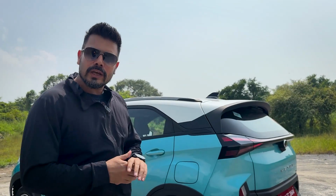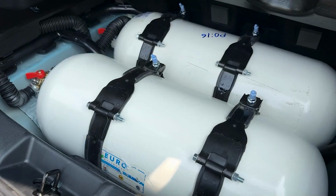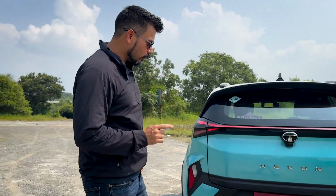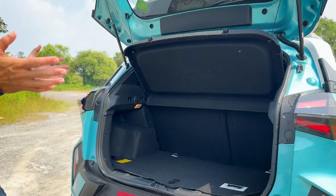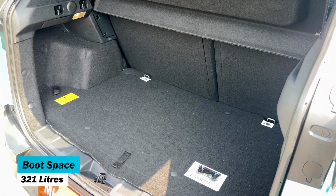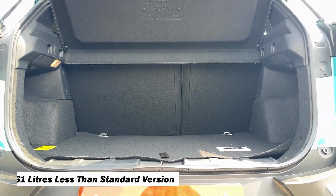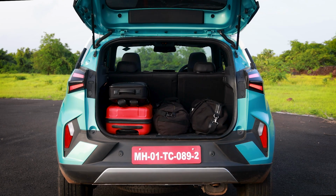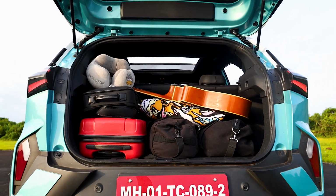Now, before we start talking about the engine itself, let's open the boot and see how Tata have used their twin cylinder technology to liberate a lot of boot space and make sure that you can use this car for your long trips as well. First things first, the boot space on the Tata Nexon i-CNG is 321 liters, which is about 61 liters less than the standard version, but that's still quite a lot. Which means that you can place two big suitcases here and stack a few haversacks on top of that. Go out with your family for a long holiday as well.